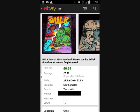And he also bought a Hulk annual, a 1981, basically kind of like a graphic novel, really. And this one did sell for 99p. This was Chris's only sale, so he made 99p, although that means he's basically made a £9 1p loss.